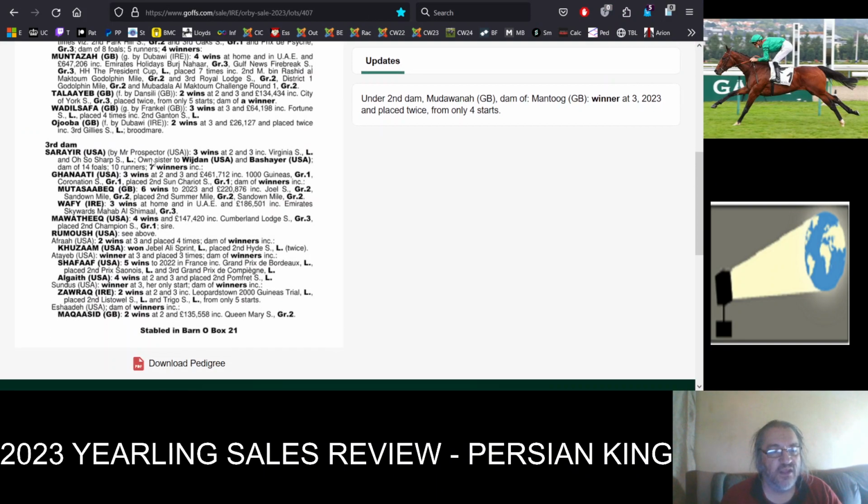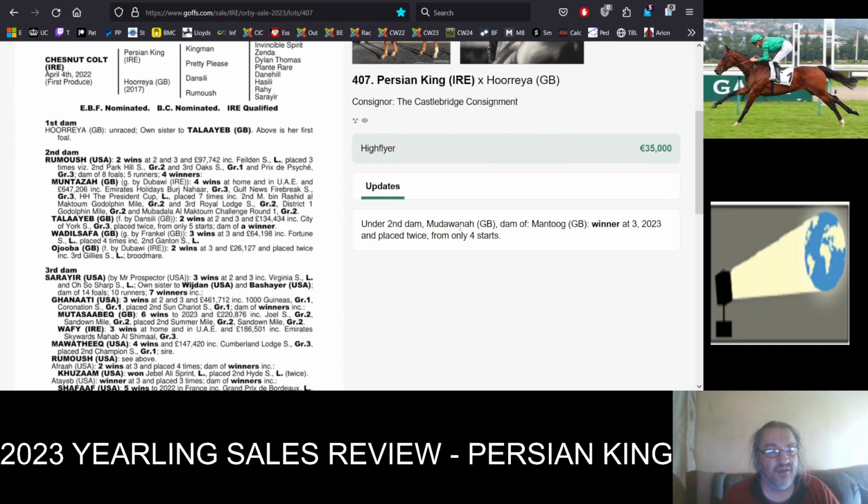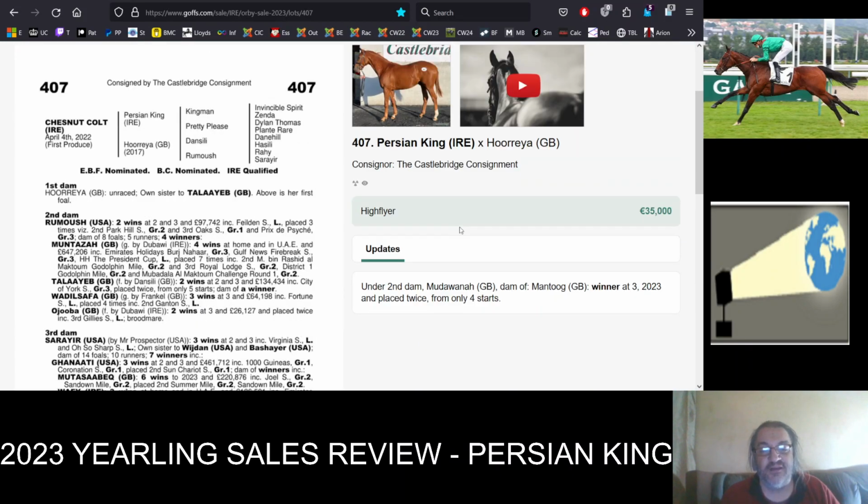Ramouche, there's like Gennati, who's the dam of Mutasabek, who's now at stud starting from this season. Very well bred horse. No vices at all this time. And this one has been sold to High Flyer Bloodstock for €35,000. Safe to say then that the bargains were definitely at Goffs and not at Arqana, where only the one at Arqana and the three at Goffs have all gone. And this is the most expensive one at €35,000, which I think is an absolute bargain. Really is, consigned by the Castlebridge consignment. High Flyer, very nice job there done at €35,000.